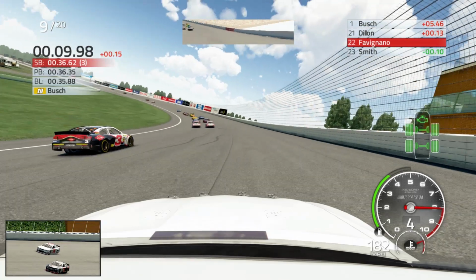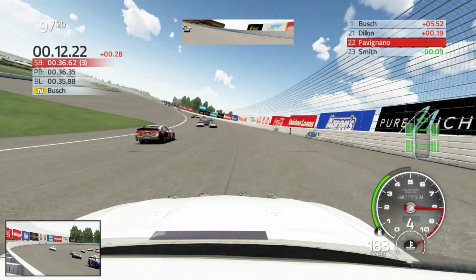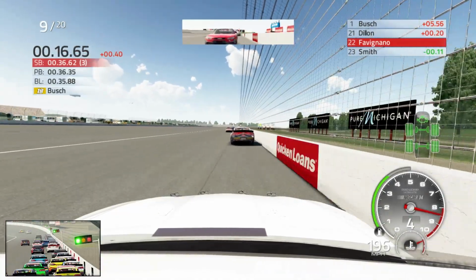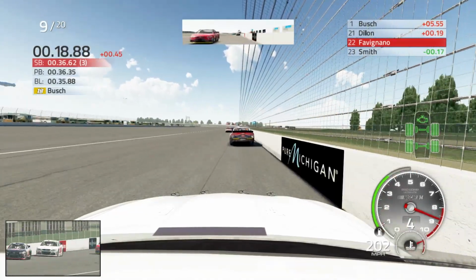Low side's clear. I got a frame drop there a couple times. I don't know what happened. Not worried about it. Just drive the car.